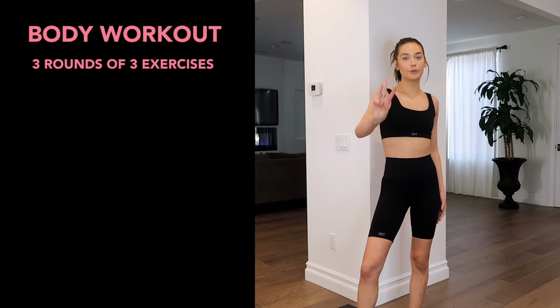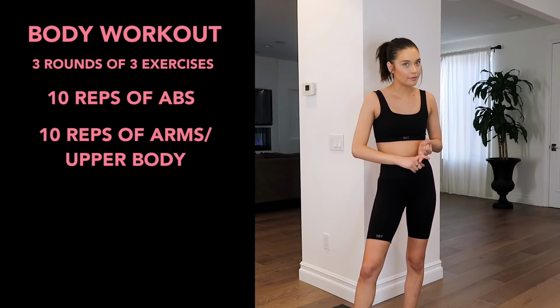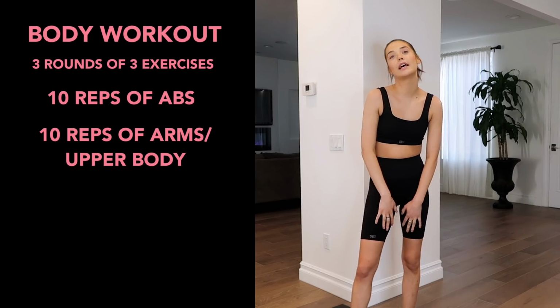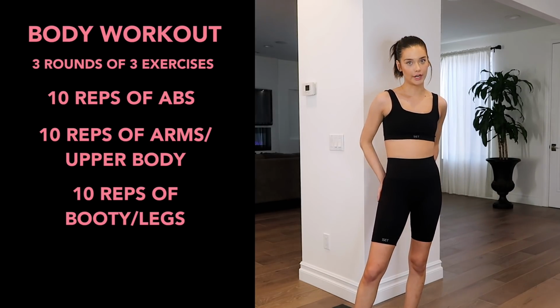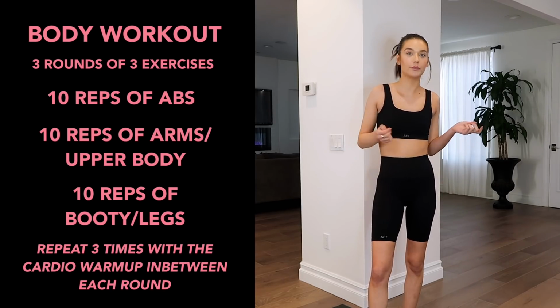And then you'll do 3 rounds of 3 exercises. So basically you'll do 10 reps of an ab workout, 10 reps of a tricep workout, and then 10 reps of a booty workout. And doing that 3 times with the cardio in between just gives you a great workout. When you finish that, you know that you've done your part, you've done your workout.